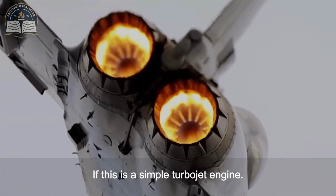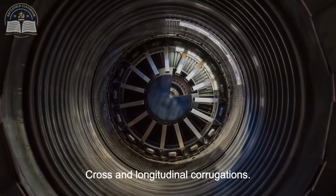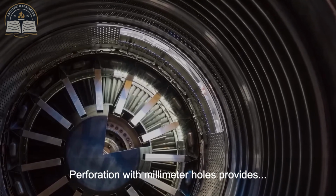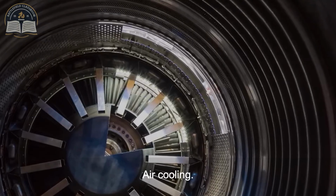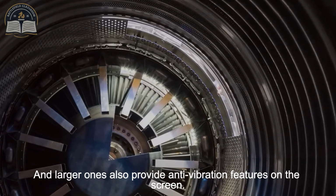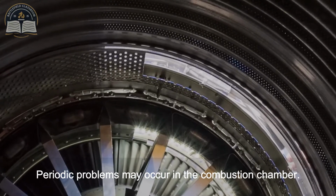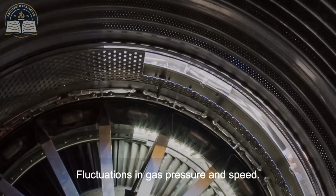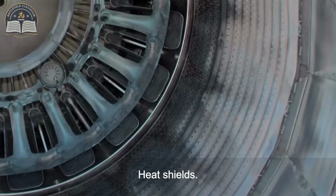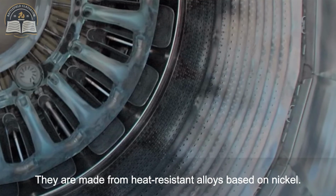If this is a simple turbojet engine, they give the necessary rigidity to the screen with cross and longitudinal corrugations. Perforation with millimeter holes provides air cooling, and larger ones also provide anti-vibration properties on the screen. Periodic problems may occur in the combustion chamber: fluctuations in gas pressure and speed due to unstable vibrational combustion. Heat shields are made from heat-resistant alloys based on nickel.